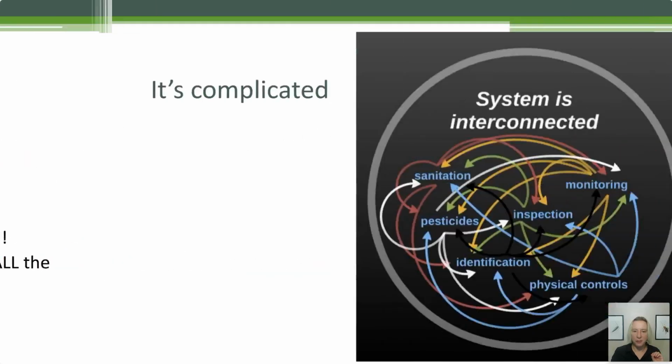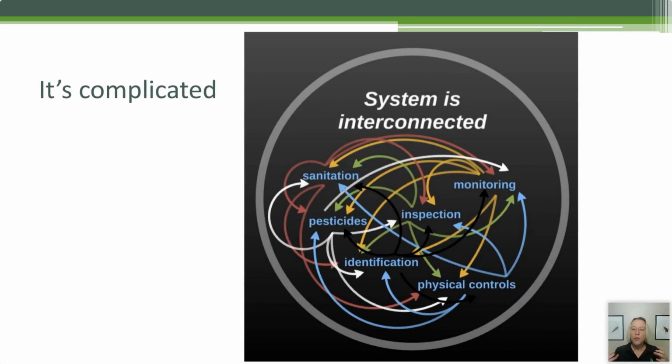I apologize for flipping through these so fast. We're looking for that corrective action, because if you find, I'll go back to weevils. If we find a corn weevil in the facility, okay, you take it out of the trap and you move on. But we haven't addressed the problem. We haven't addressed that raw ingredient that has those weevils in it, that is infested and that may be spreading.